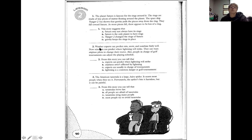Number 2, weather experts can predict rain, snow, and sunshine fairly well. Now scientists can predict where lightning will strike. They can warn airplane pilots to change their routes. Also, people in charge of golf tournaments can adjust the playing schedule.